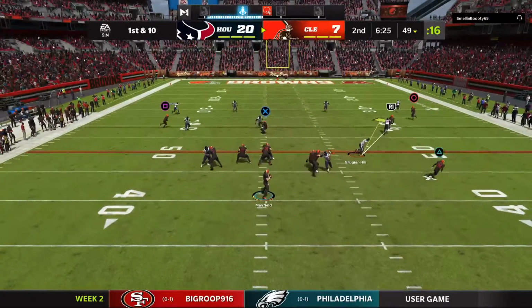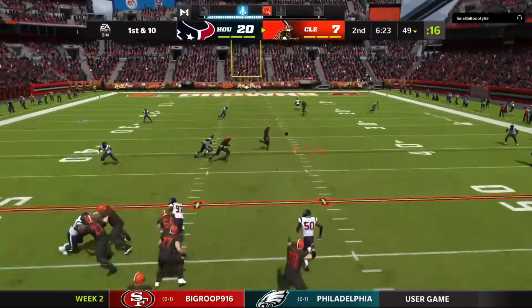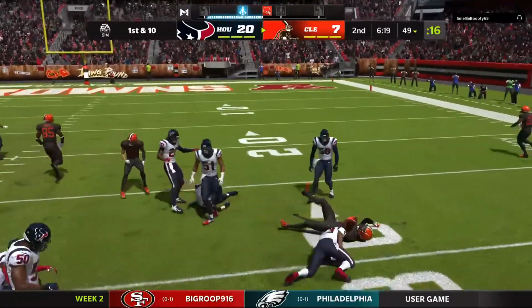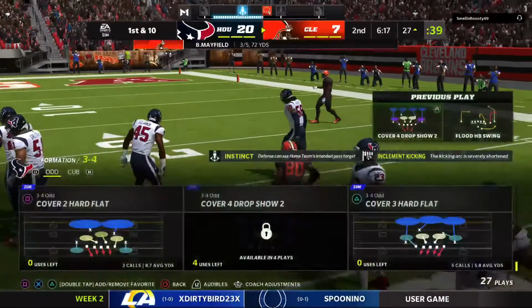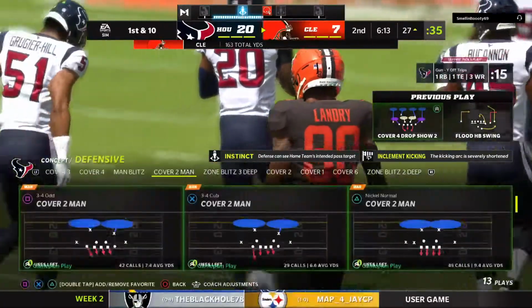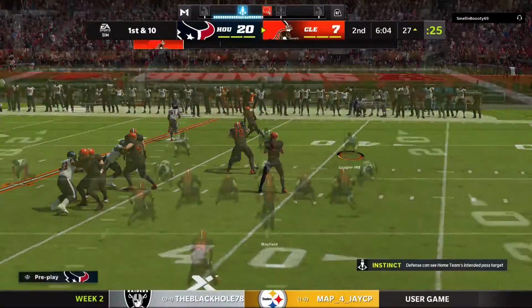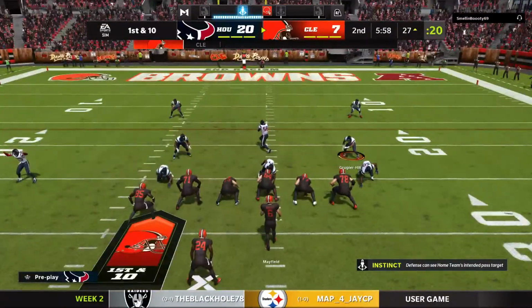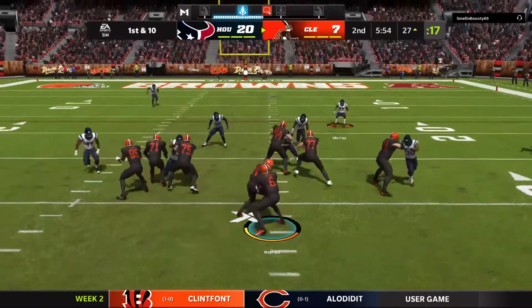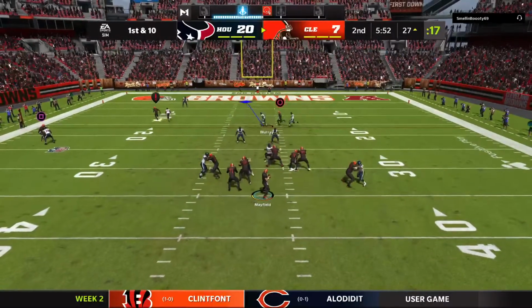Mayfield now looking to throw on first down. And he's got the hook up to Landry. And he'll go down, but not before getting this inside the 30. Jarvis Landry now in his 4th year with Cleveland, a 5-time Pro Bowler. No one plays harder in the league, and he's only missed 1 game in 7 years. He does what he always does, makes a nice catch there.